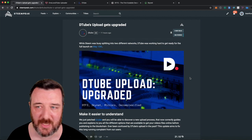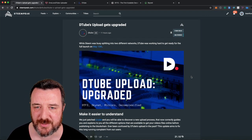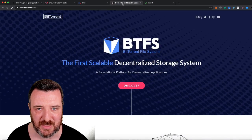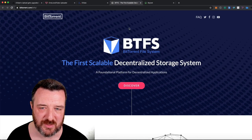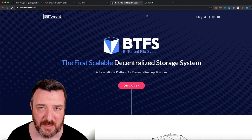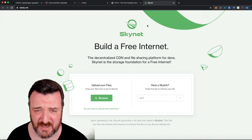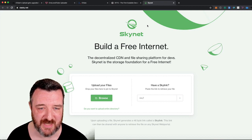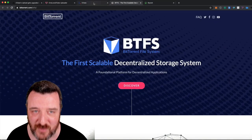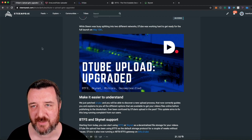And this morning they pushed a really interesting update. The upload component of dtube is getting a big makeover. Not only are they going to be supporting BTFS, which is the BitTorrent file system, the first scalable decentralized storage system, so that's very exciting. They're also supporting Skynet, which is by SIA, a decentralized CDN and file sharing platform for devs. Skynet is a storage foundation for a free internet. So that's really exciting that dtube is building those components in.